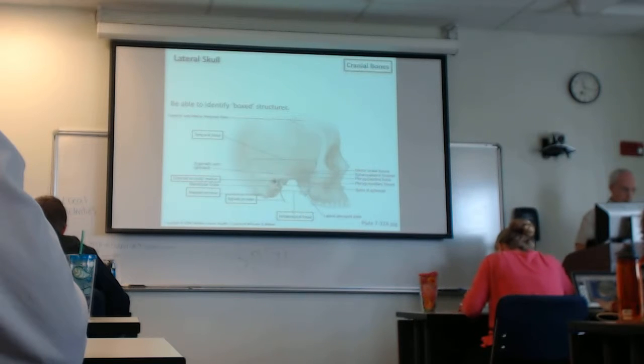And so I'm giving you very explicit instructions here to be able to identify the temporal fossa in a graphic such as this. And you can see the infratemporal fossa down here.